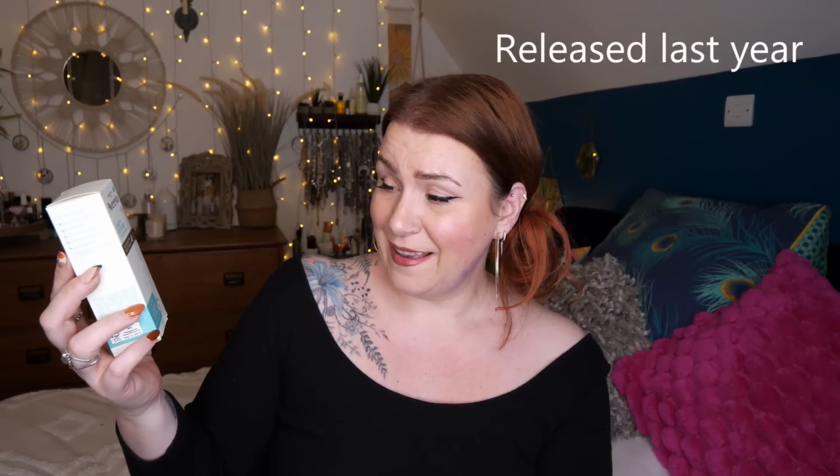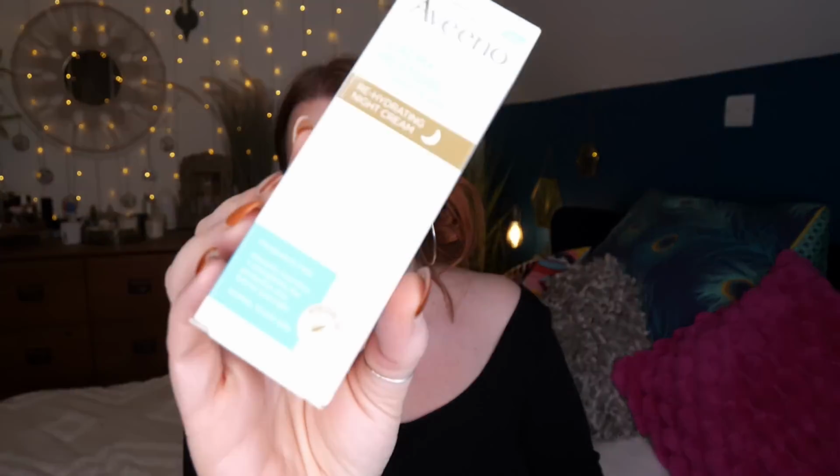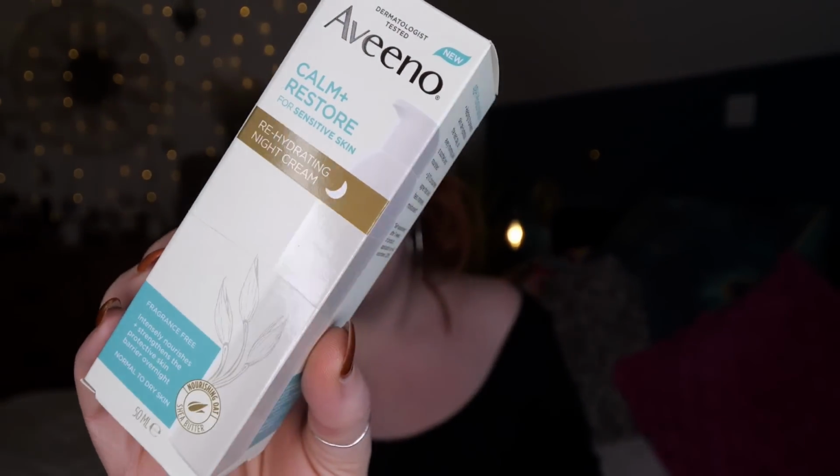We got Aveeno. This is Calm and Restore. It's a rehydrating night cream for sensitive skin. It says it's new as well. I don't know how new it is. It is fragrance free, intensely nourishes and strengthens the protective skin barrier overnight. And there's 50 mils there. And this cream retails for £11.99.